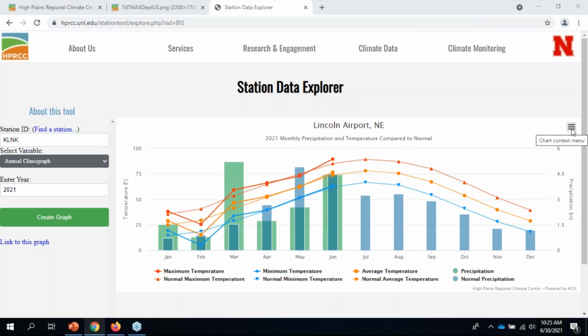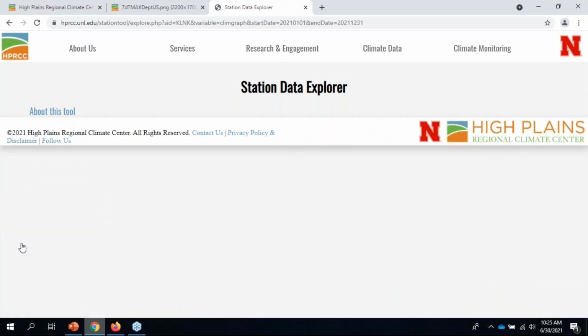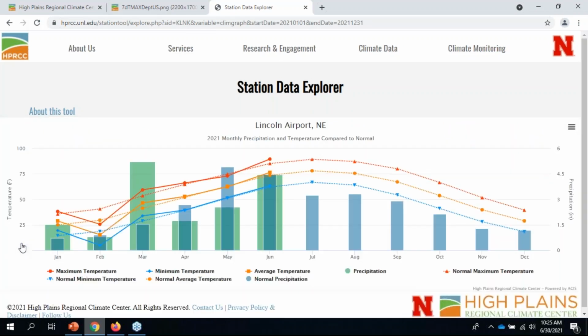We've got the little hamburger button here. Of course, you can always download this as a PNG to use it for later. You can also link directly to this graph. So let's say, for instance, you want to keep track of this. You don't necessarily want to keep going back to the tool and digging down. You can have this direct link to the graph, and you can update that from there every day, which is kind of nice.